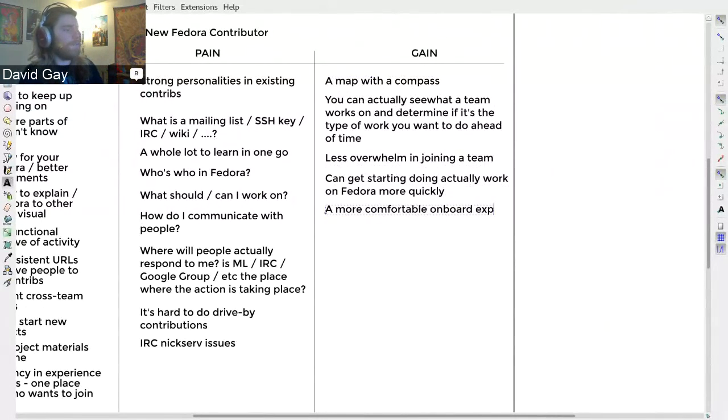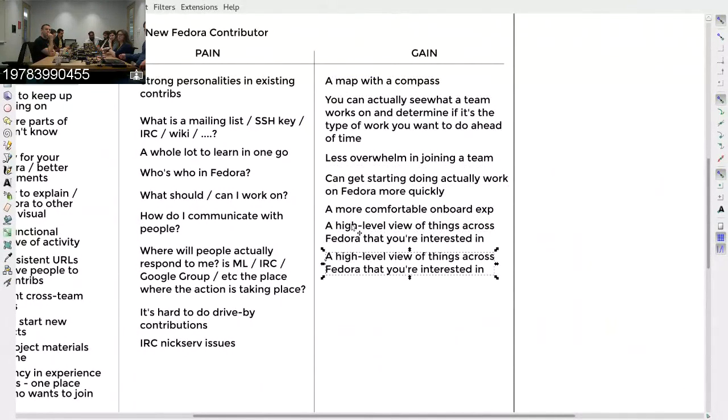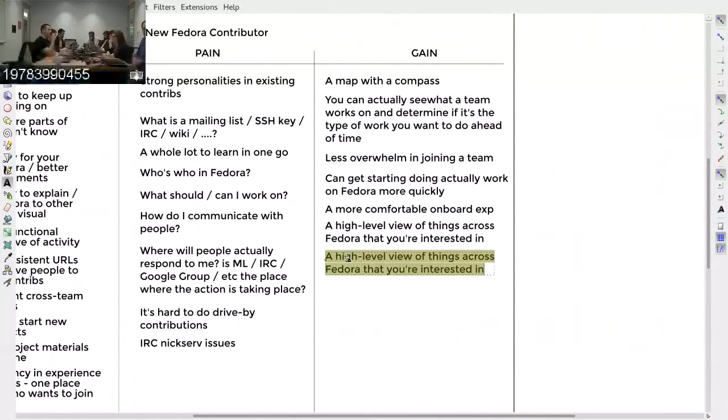This high-level view of the stuff you're interested in is also a major gain. Oh yeah, a high-level view of things across Fedora. This is something huge that no other Linux project has, and if we make people feel comfortable, that's more than pretty much anybody else does. So I think that's a big gain. What Paul said. Anyway, we're not going to take the Linus Torvalds view of trial by fire.